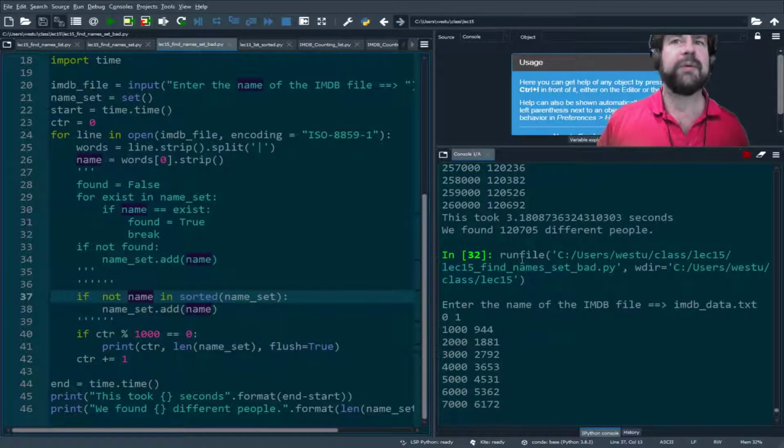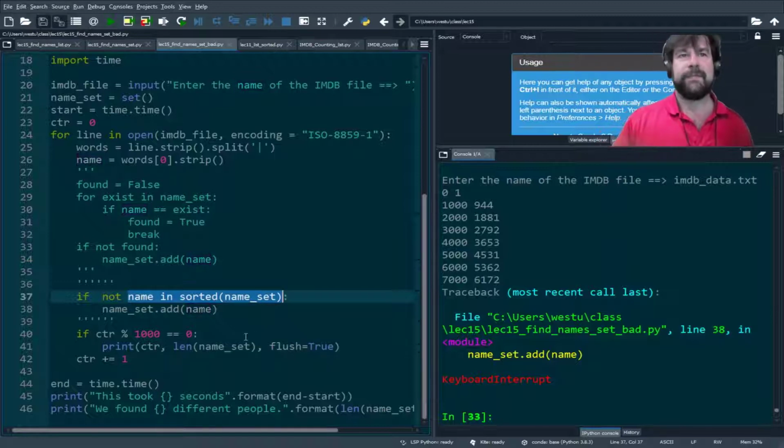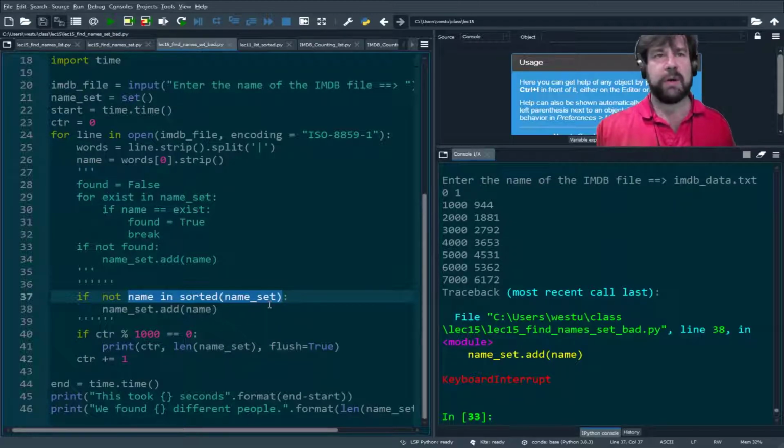This was equivalent, by the way, but I figured that I should have it consistent. This name in sorted, right? Sorted name set is a list. So checking for membership means you have to go through and visit all the values. Or at least until you find it. Worst case, you have to walk through all the values.